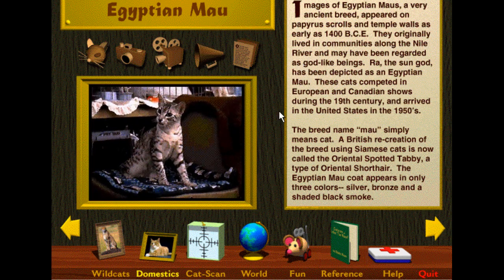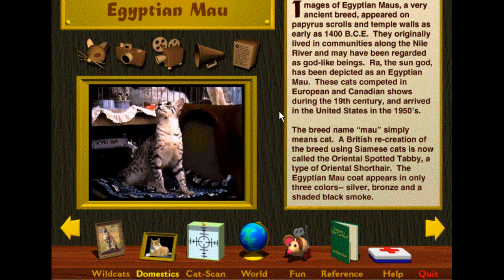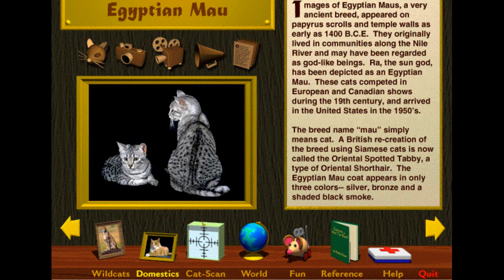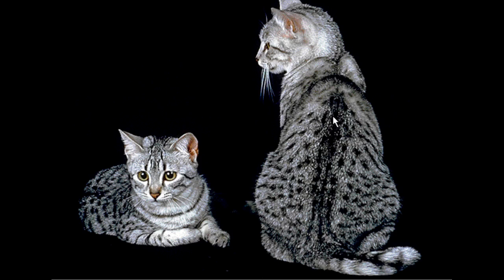Images of Egyptian Maus, a very ancient breed, appeared on papyrus scrolls and temple walls as early as 1400 BCE. They originally lived in communities along the Nile River and may have been regarded as godlike beings. Ra, the sun god, has been depicted as an Egyptian Mau. These cats competed in European and Canadian shows during the 19th century and arrived in the United States in the 1950s. The breed name Mau simply means cat. A British recreation of the breed using Siamese cats is now called the Oriental Spotted Tabby, a type of Oriental Shorthair. The Egyptian Mau coat appears in only three colors: silver, bronze, and a shaded black smoke.